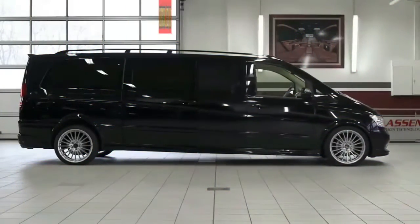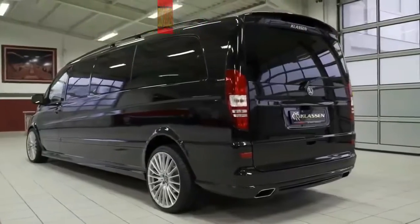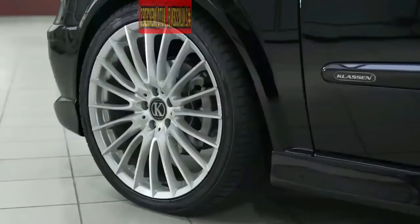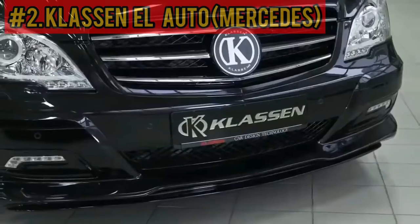Our number 2 pick is the Class Mercedes, which is a luxury limousine that is powered by petrol with an easy-shifting automatic gearbox transmission.